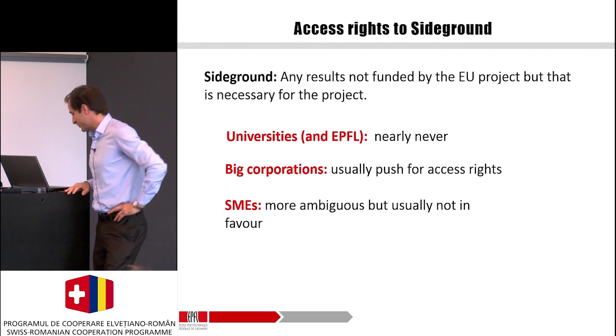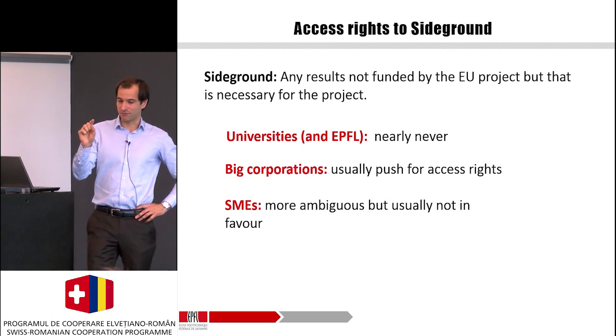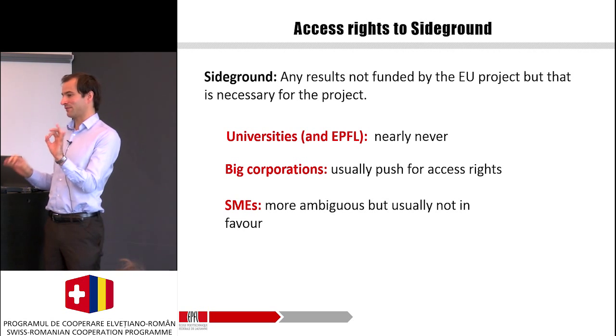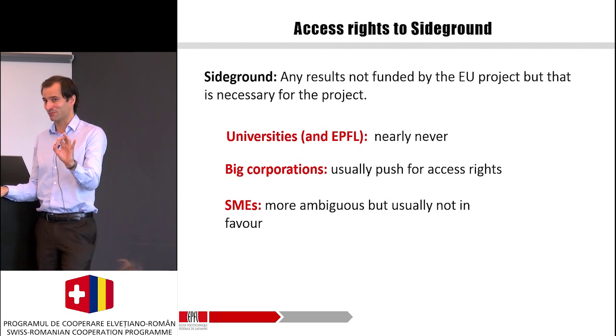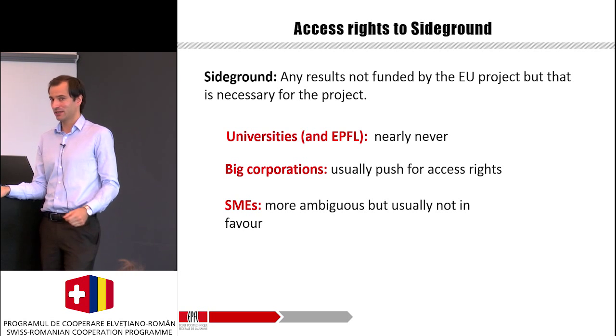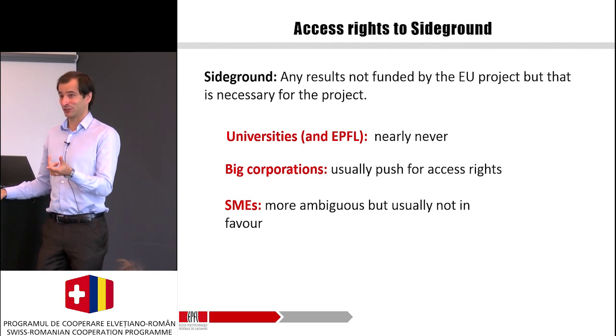And so, in their fishing large in intellectual property, often they say, you know, if there are results, so results which have been generated during the project, but haven't been financed by the commission, so by the project, we won't have access to it. And so this specific type of result is called side ground.